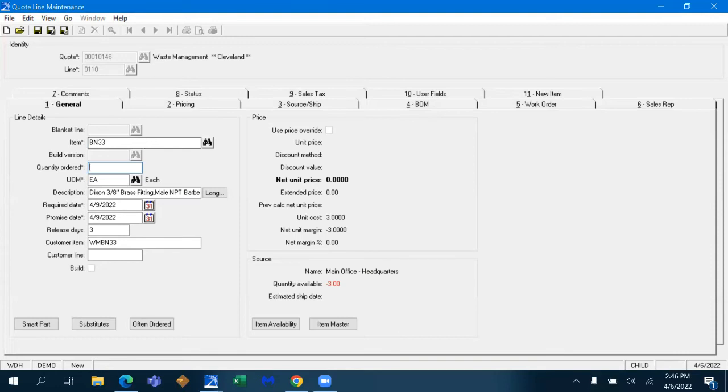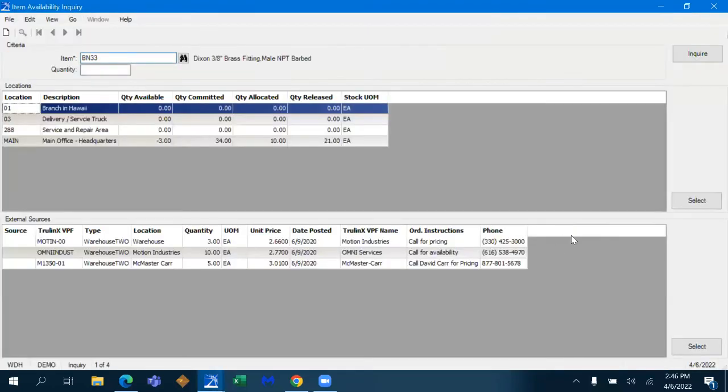Basically, it's taking my inventory. Let's say I have $1 million in inventory. I can turn it into $100 million in inventory in a second by activating Warehouse 2. And these are fantastic partners of ours, the folks at Rubber Tree. So I need 3 and I don't have any. If I click this button right here, it shows me all my branches. I don't have any, but down here it shows me that folks in town, Motion, Omni, and McMaster Carr have some on the shelf. Here's the phone number to call to validate that those quantities are there.